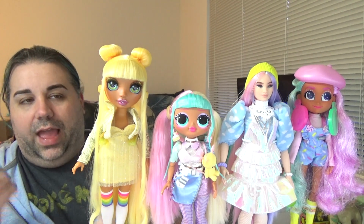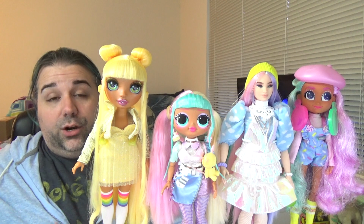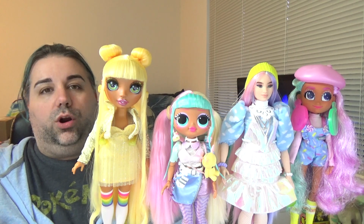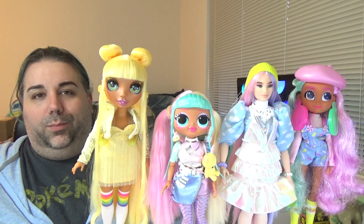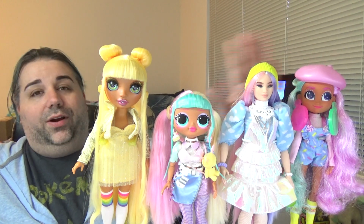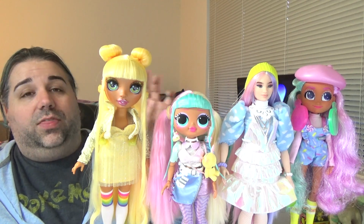I feel like a lot of the outfits that Rainbow High wears, while yes, they are inspired by designer looks, I still feel that they're a little bit more wearable. They're a little bit more casual styles. Whereas for Hair Amazing, I don't really think that they're that wearable. They look like a costume, or like I said, it's meant for little kids, which is why they're at the end of the list for me. I'm just not a huge fan of their aesthetic when it comes to the outfits.